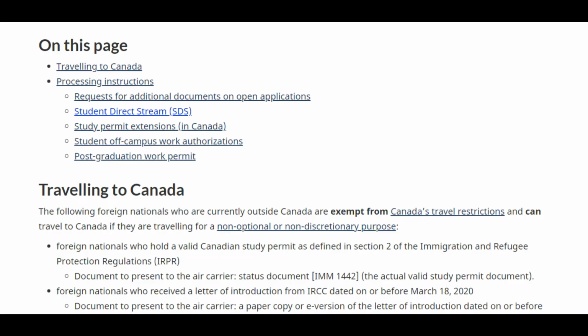The following foreign nationals who are currently outside Canada are exempt from Canada's travel restrictions and can travel to Canada if they are traveling for non-optional or non-discretionary purpose. For example, the foreign nationals who hold a valid Canadian study permit as defined in Section 2 and document to present to the air carrier status document IMM 1442, the actual valid study permit document, and foreign nationals who received a letter of introduction from IRCC dated on or before the March 18, 2020.